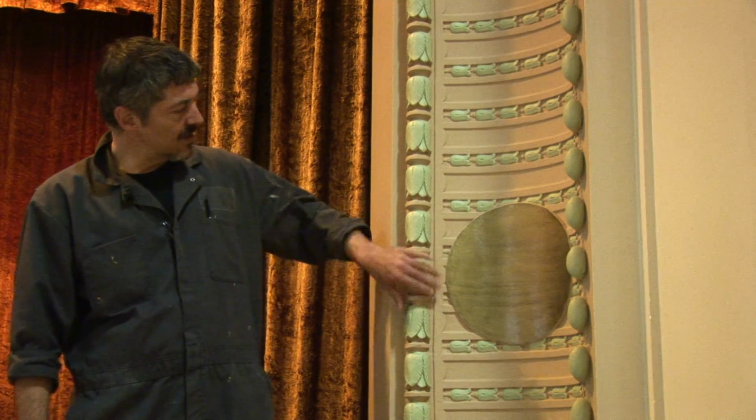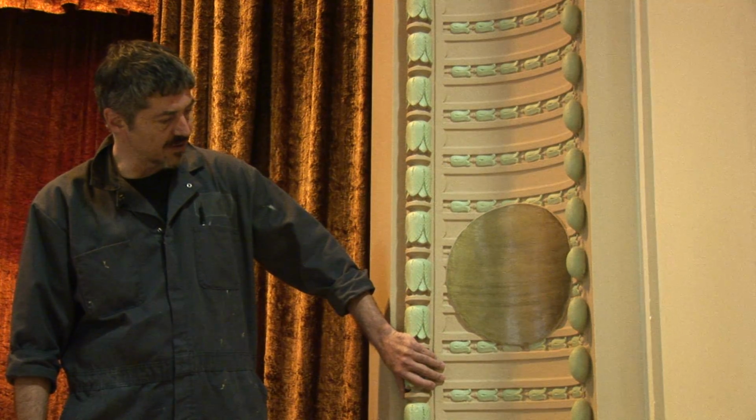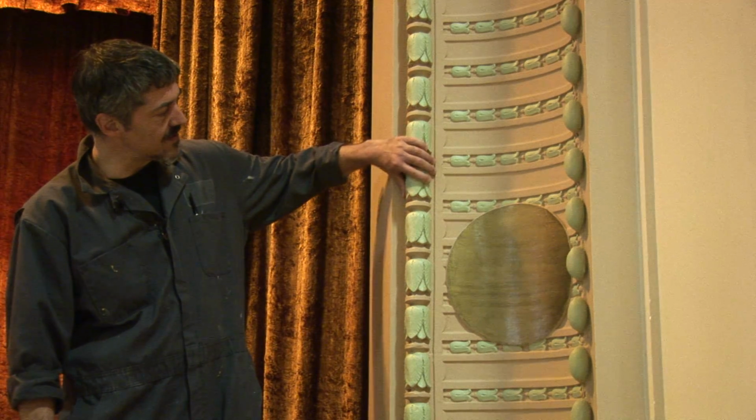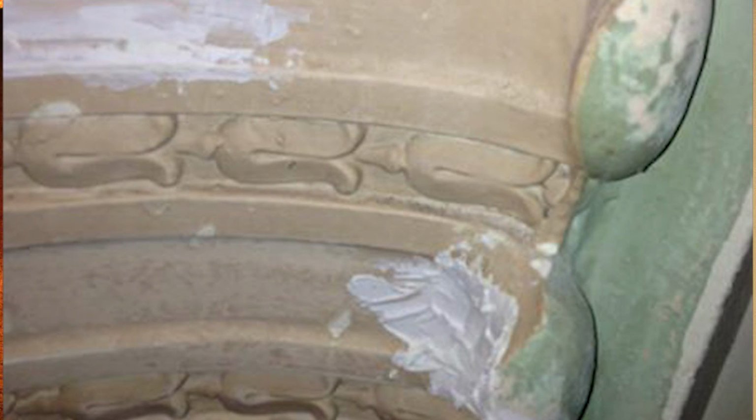This stage was built in 1926, and all of this is plaster work that they would cast in large molds and in 12-foot sections. And over the years, the paint has come off and the motif had been badly chipped up. Whole sections of this were broken off.